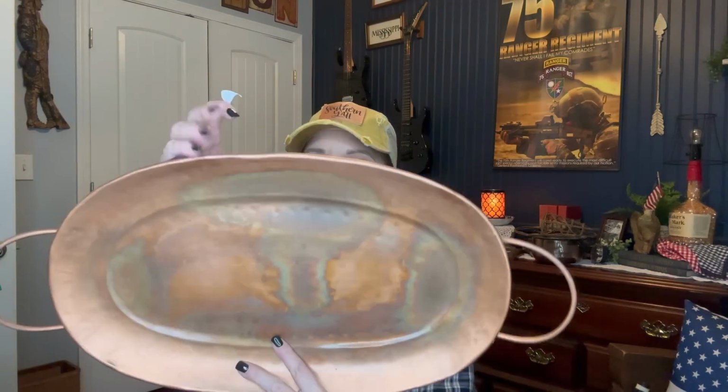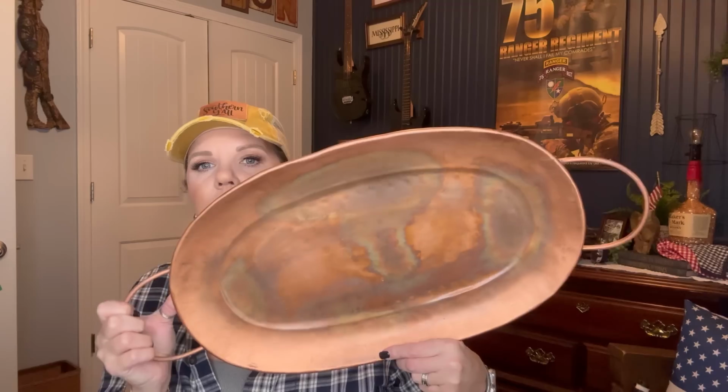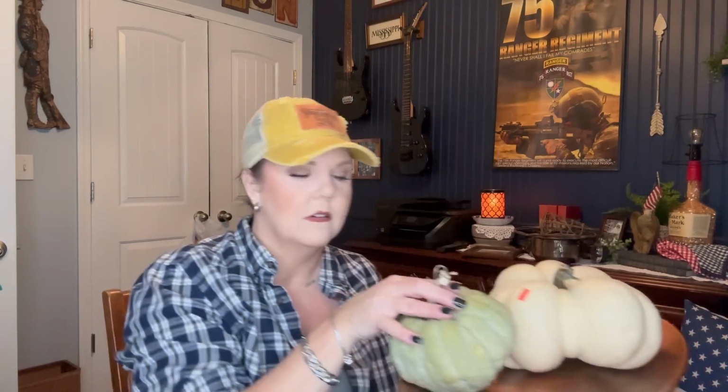So then at the American thrift store, I stopped and I picked up this piece. I'm going to take this off so y'all can see the whole thing. I love this. Look at this copper platter. It was made in India. And I'm going to put this in my booth. I think it is absolutely beautiful. How beautiful would this be in the fall. So pretty, huh? So I picked that up.